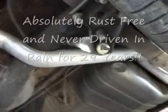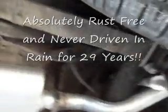Note the original paint on the underbelly, and absolutely no rust or rot. This has not been detailed. This is how it's been maintained ever since 1970. So you'll see it's in excellent condition. No grease slung all over. Very, very nice.